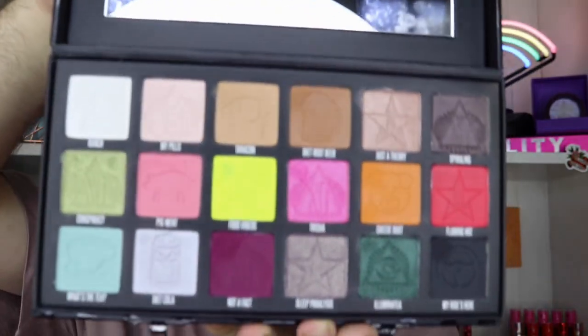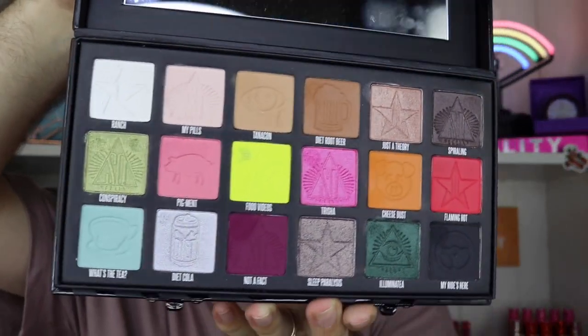Okay, so hi. Sorry, I've been gone a few days. We're going to be playing with Conspiracy. This is what she looks like inside for anyone that doesn't own internet. I don't know, like everyone in the world has seen this palette by now. But yeah, sorry I've been gone a few days.